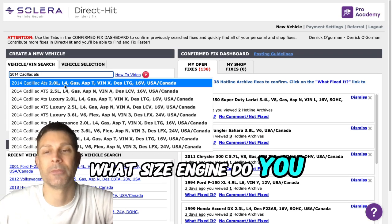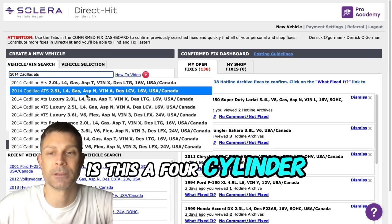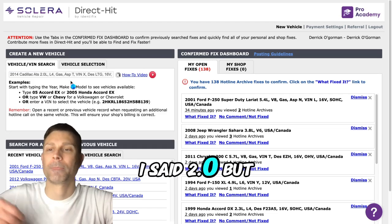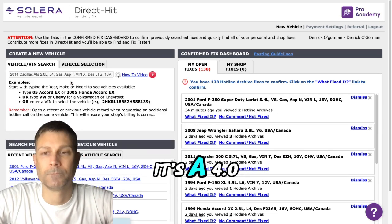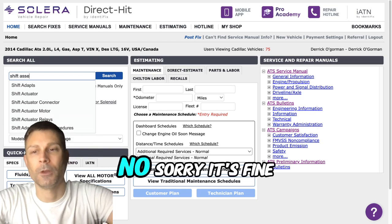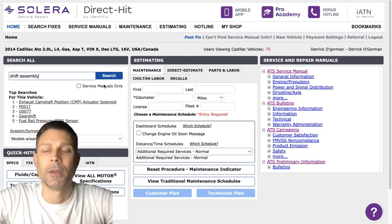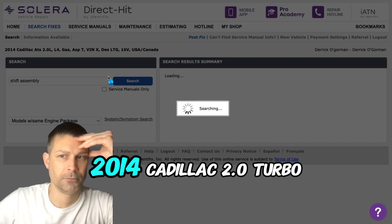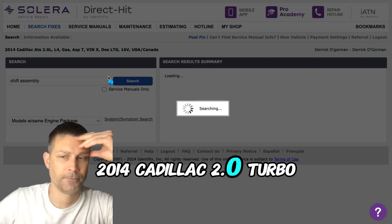Okay, what size engine do you have? Is this a 4-cylinder or a V6? A 2.0, 2 liter. Okay. Well, it's a 2.0, but I don't think it's a 4.0. I can check though. No, that's all right. It's fine. Yeah, because it says it's a 2014 Cadillac 2.0 turbo. Okay.